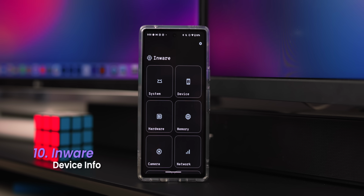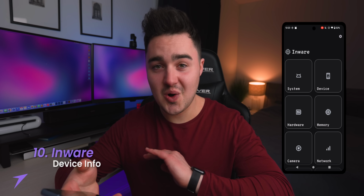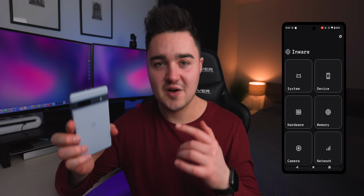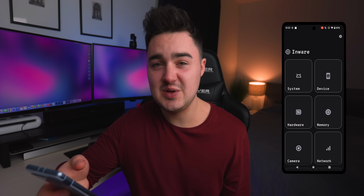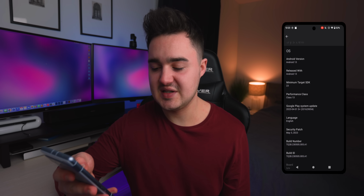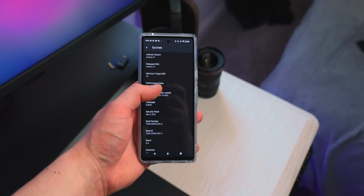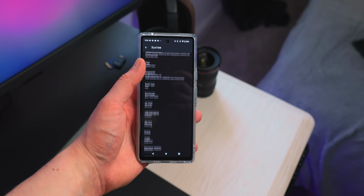So the last app is Inware. Inware is a way of viewing pretty much all the specifics about the specifications of your hardware as well as software on your device. So you can view pretty much everything you would want to know. In the system settings here, you can view pretty much all the stuff to do with your OS. You can view your fingerprint scanner version, the kernel version, your bootloader.